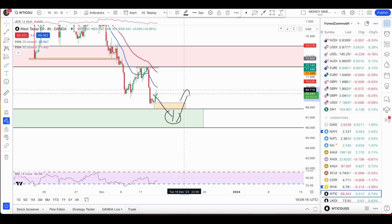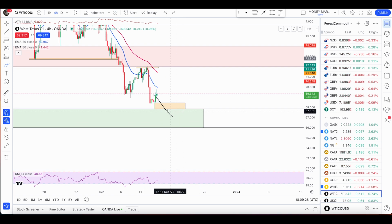I have just mentioned this 382 candle is also an aggressive entry that pushed the price up. We have a chance the price will push up, hit the 50 EMA and then fall again. But personally, I'll be looking for a less aggressive way with the conditions I've just mentioned. So that's it for commodities, guys.